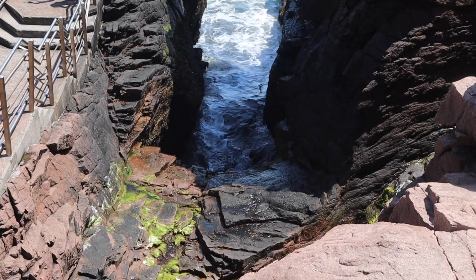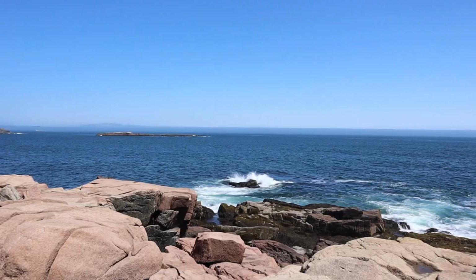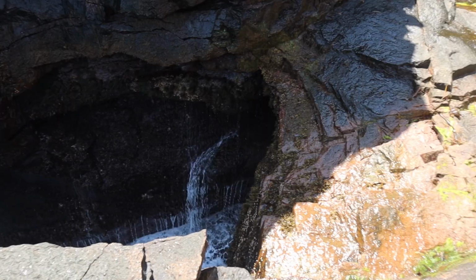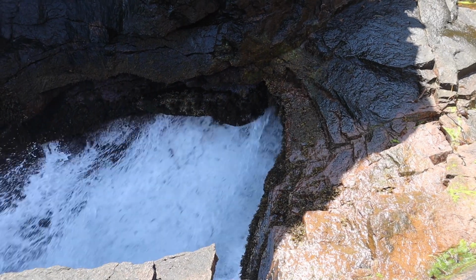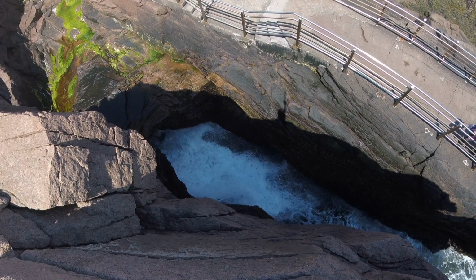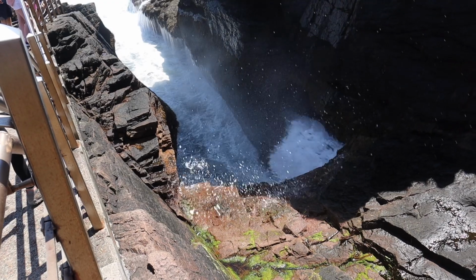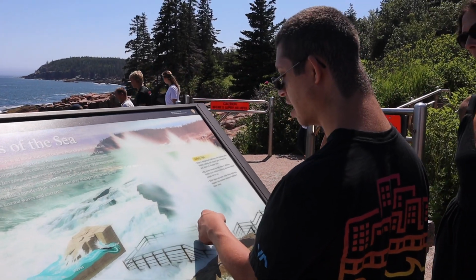Thunder Hole is a natural wonder that never fails to captivate visitors. As waves crash into a narrow inlet, they create a thunderous roar that resonates through the surrounding cliffs. This mesmerizing display of nature's force and beauty, set against the rugged Maine coastline, leaves a lasting impression on all who witness it.